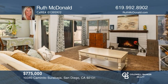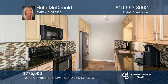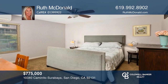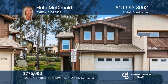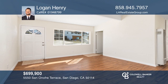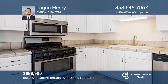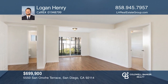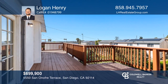This well-maintained townhome in Scripps Ranch is light and bright with fresh paint and a one-car garage. It's move-in ready. Come see it in person with Ruth McDonald. This four-bed, two-bath, single-family home is two stories and backs up to a canyon with a large deck that has views of the Pacific. Logan Henry would love to give you a private tour.